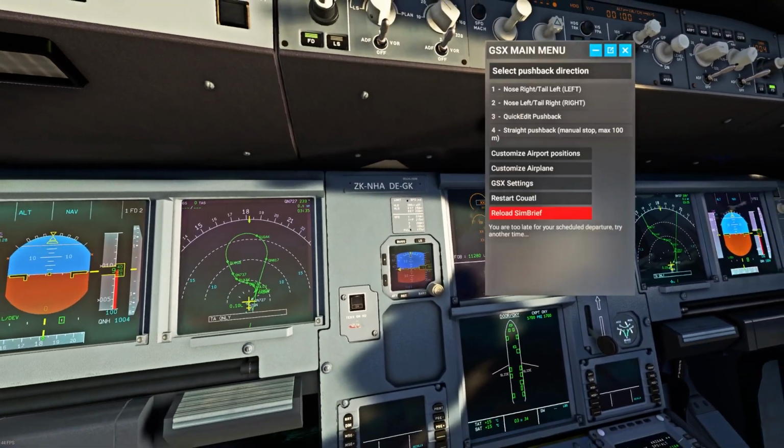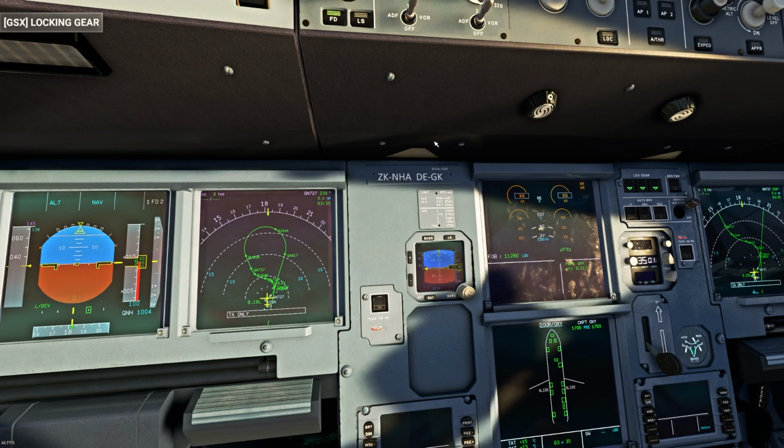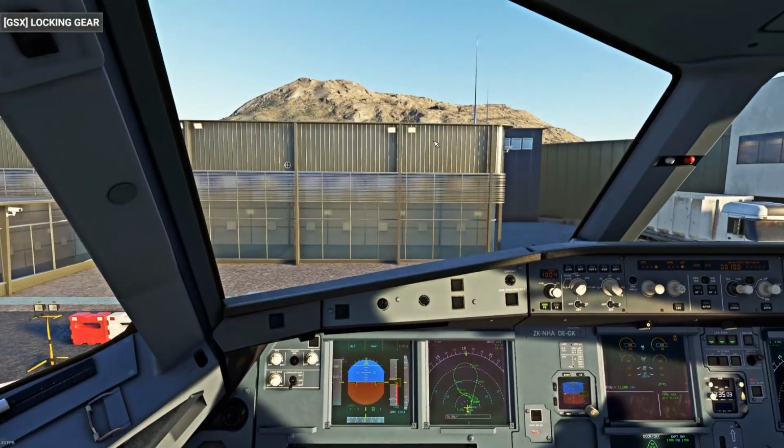I think aside from that, we're pretty much ready to go. Pushback has popped up. We're going to push back with nose to the left, tail to the right. And we'll get these engines started, and we'll get out of here.